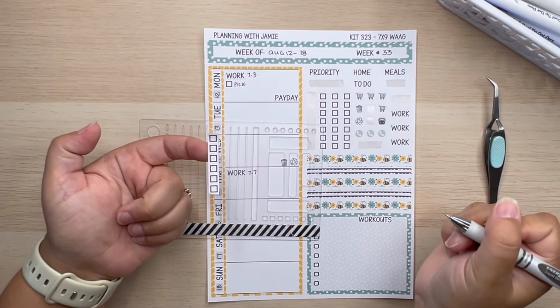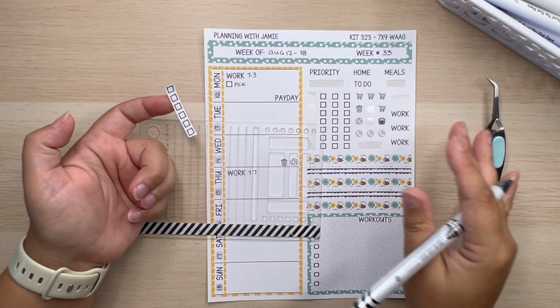All right, so I like using these checklists to break down stuff I need to do during the week.